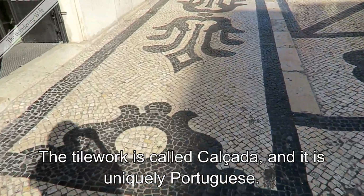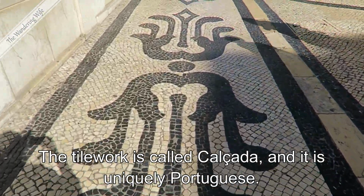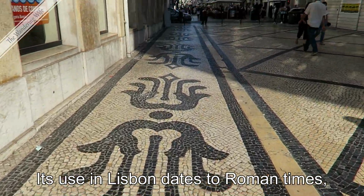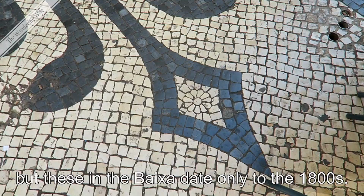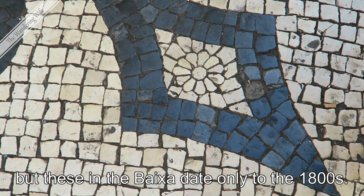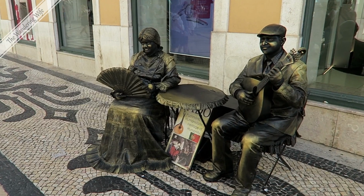And you see these beautiful mosaic tiles. They're difficult to walk on if you don't have the right shoes, so make sure you wear good walking shoes. They are made of usually black basalt and white limestone, which are both plentiful here.